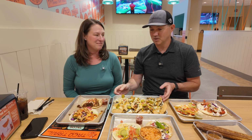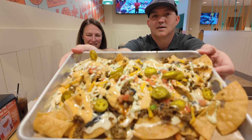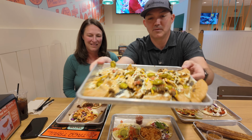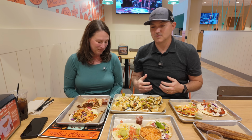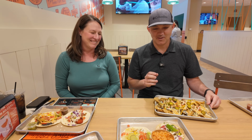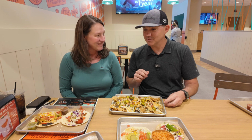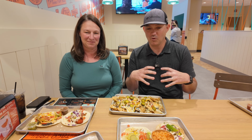These nachos look amazing. Is this the hiker trash nachos? That is. Look at this. I don't know about the jalapenos. I might skip those, but otherwise they look amazing. One thing the video can't convey is they smell amazing. They do. Oh, it smells so good. So I think we're going to try the nachos first. Yes. And then work on the tacos. Yep. And then save the burrito for last because it's all wrapped up and hopefully should stay the warmest.